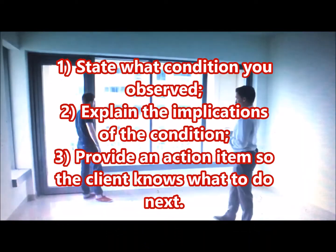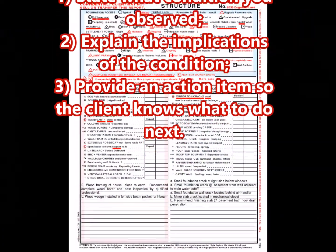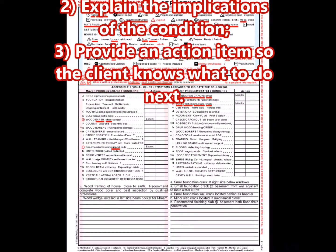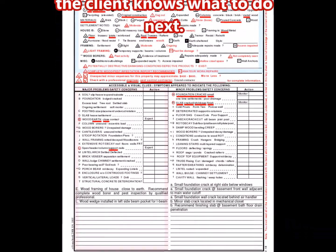For example, if you observe a loose handrail on the back porch, you would say, "The inspector observed that the rear back porch handrail is not secure. This is a safety issue. Further review by a qualified contractor."